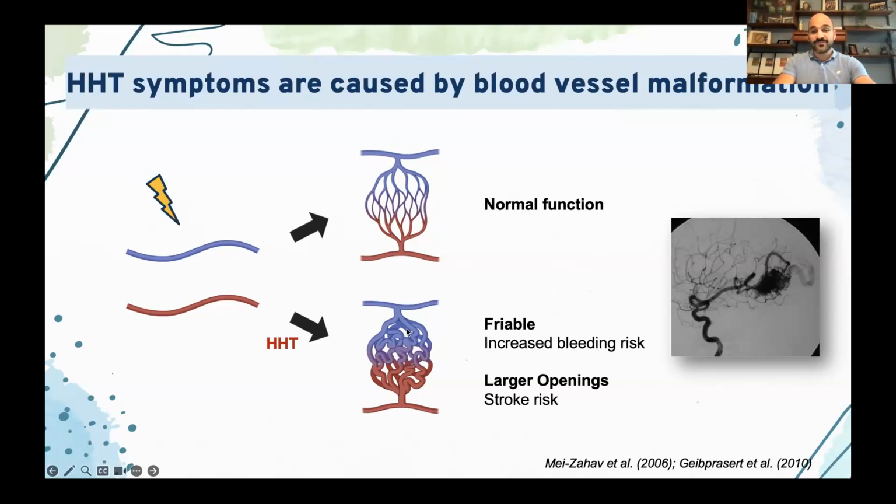And because these blood vessels are larger, they can allow things through that shouldn't be able to get through. And this is one of the reasons that patients with HHT are at an increased risk for strokes if not treated appropriately. So it's really this difference in pathophysiology that underlies all of the differences that patients with HHT have.